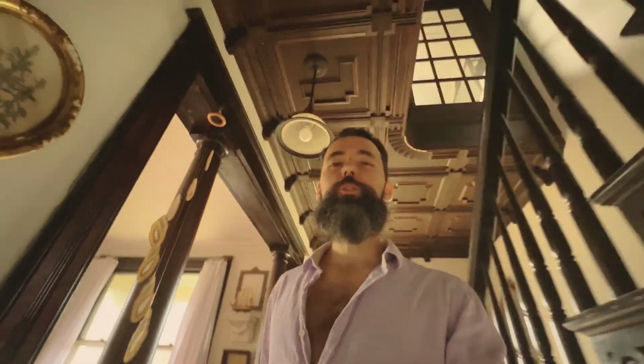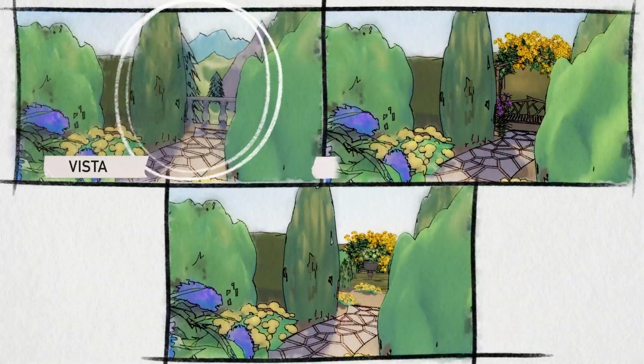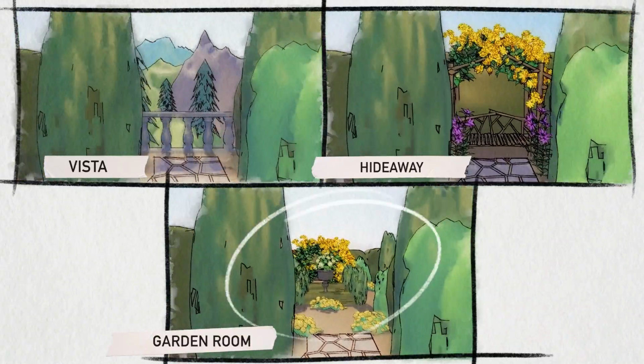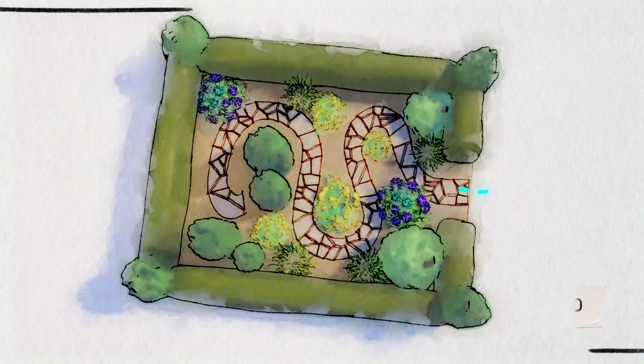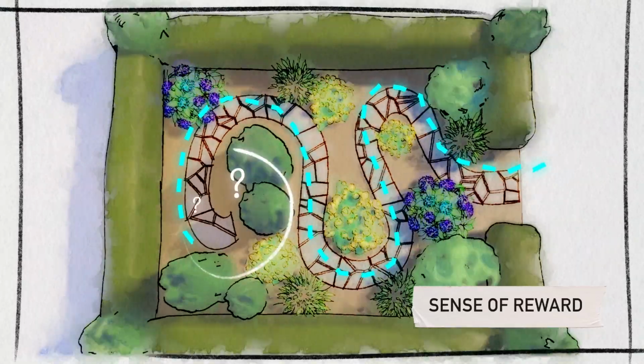Now, whether your garden is big or small, it's essential to create a destination worth traveling to. This can be a vista, a hideaway, or another garden room. Just having winding paths without a sense of reward will most likely mean the garden never gets used.